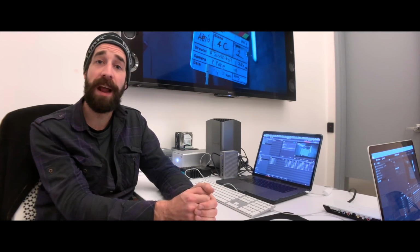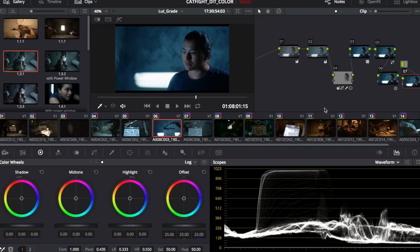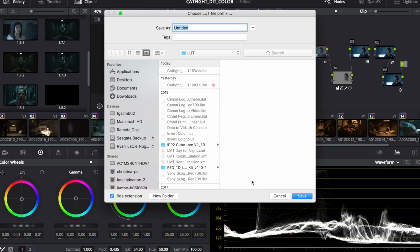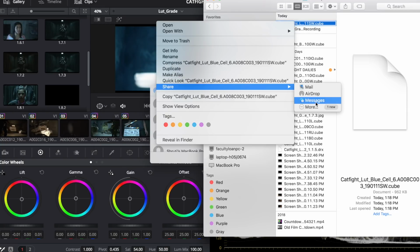Now, as soon as our onset colorist is done creating the different looks and LUTs that he has gotten from the director and the DP, he will export it as a .cube, as a LUT format of some kind. And in our case, because we're so close together, he'll literally airdrop it right over to me.